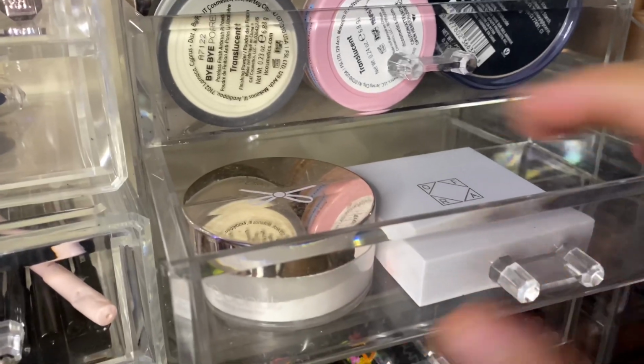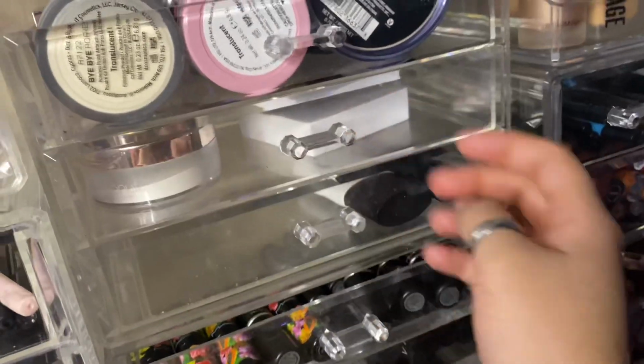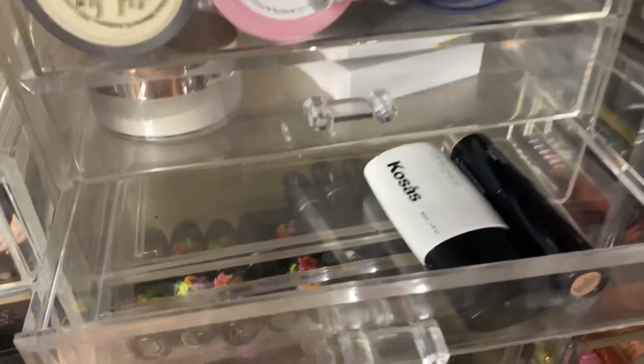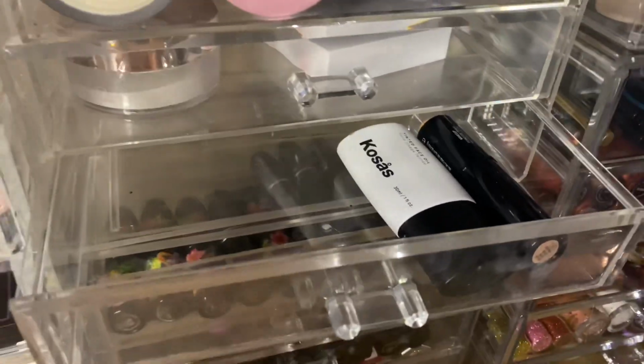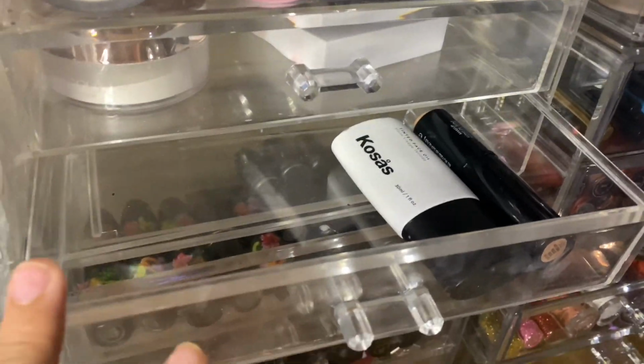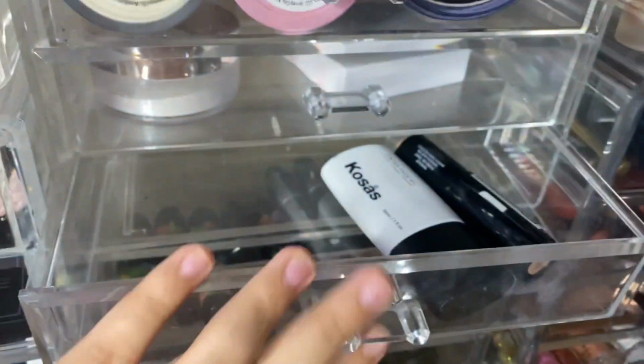On the second drawer, I have more powders. This is a loose one. This one's like a thick one. Here, there's only 2 things, but what I intended for this drawer is to put my stick foundations and smaller foundations. So that was my intention here, because I do have a stick one in this one, so yeah guys.